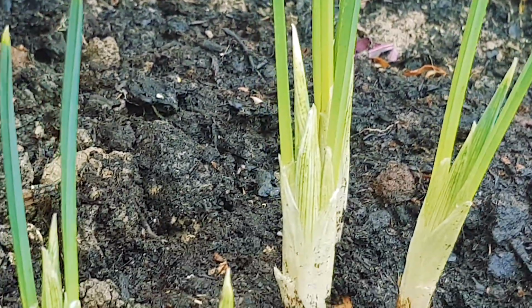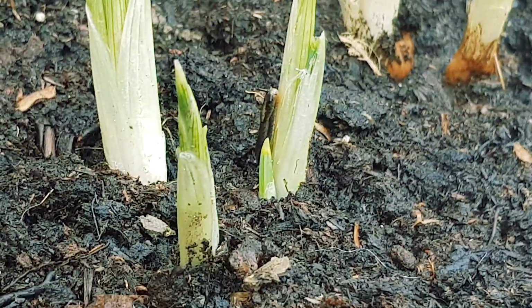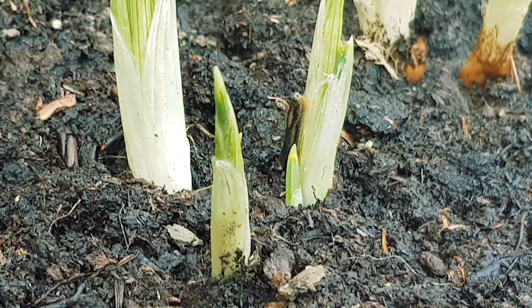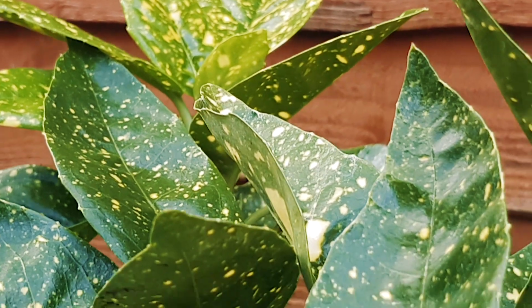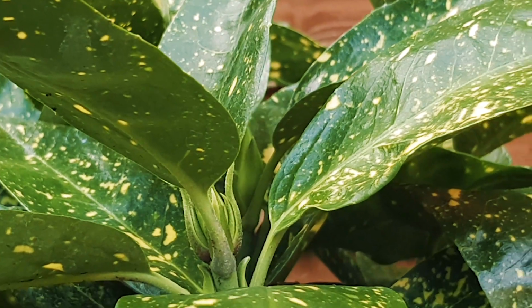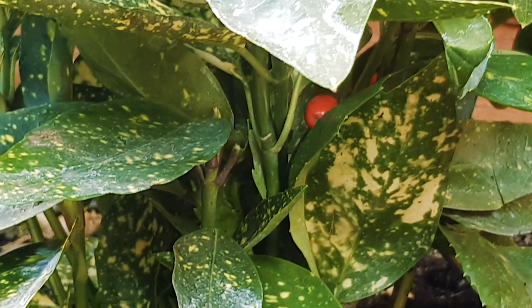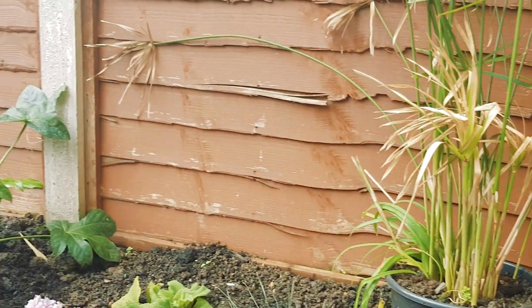Now these are dwarf pixie irises. Should be little purple flowers and I didn't see the slug until I was doing the edit. And this is Pieris japonica, or spotty laurel. The spotted foliage should add a bit of interest at the end of the garden. Now here's how all of the plants look together.